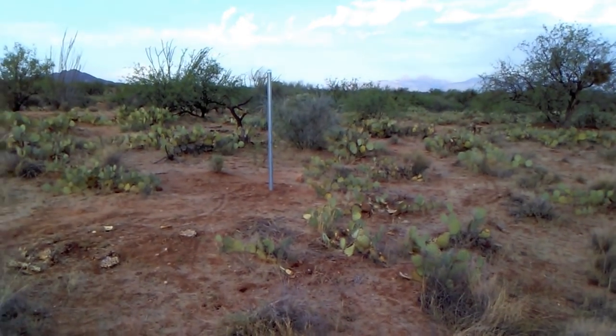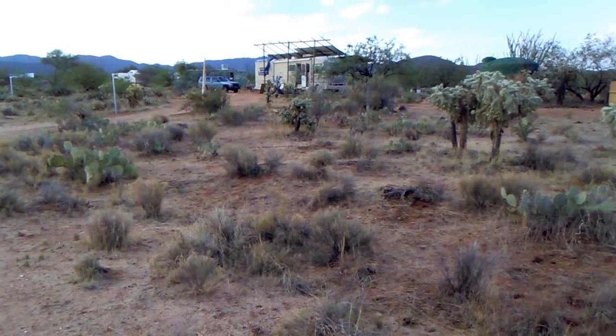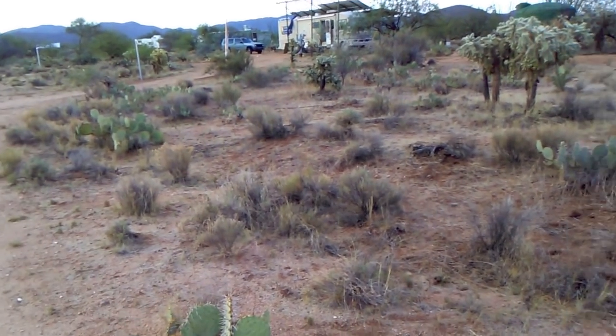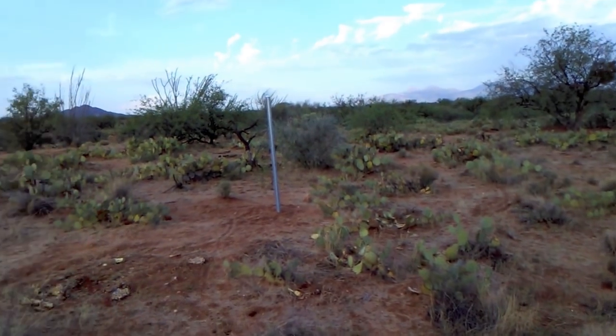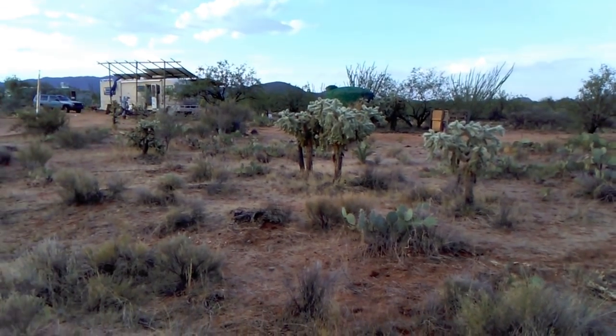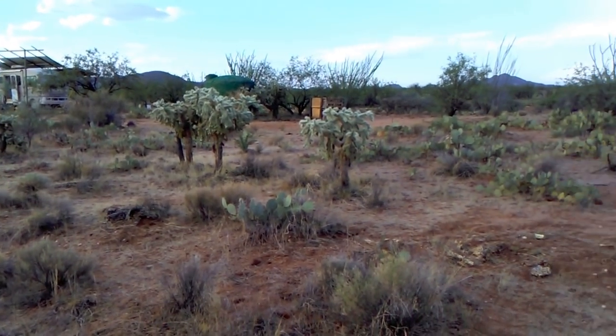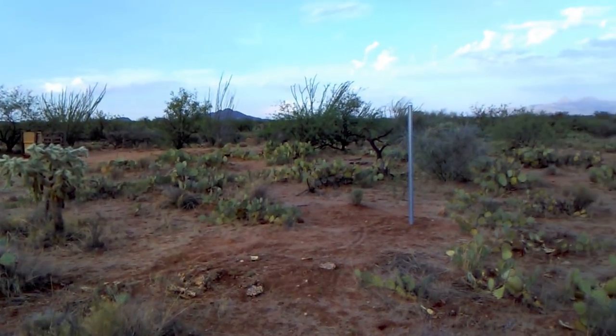The first thing that I bought in this whole entire mess was the property. Now there's lots of chunks out here that go for 3,000, 7,000, 10,000, 12,000. I got this 1.3 acres chunk of property for $1,000. So that was my first expense on this whole trip.